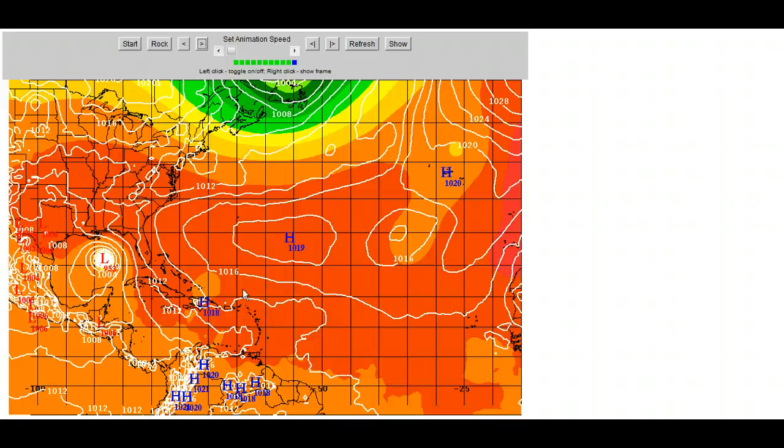So now that the system is starting to develop, we might see the European start to lock on a little more. Once the European locks on, it's usually pretty good, and we'll have to see if the next several runs give us any kind of consistency.